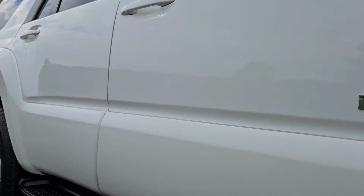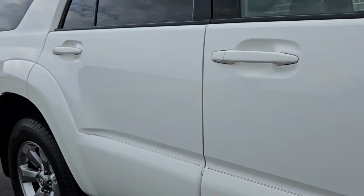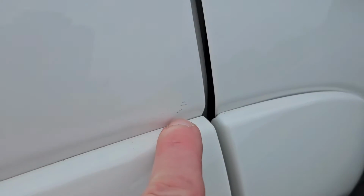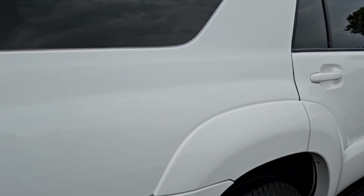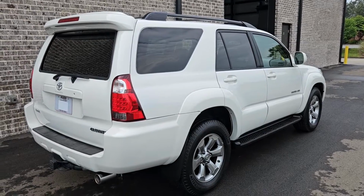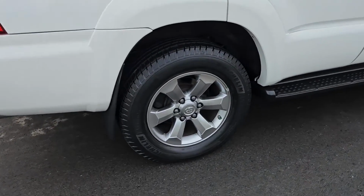So we do have one little spot right here on this cladding, as you see, that's been touched up. It kind of runs from here down to here. It's pretty hard to see, but that is there. Other than that, we have a spot here on this rear door cladding. A few little spots right there. I'm not sure why that wasn't touched up. I'll have to do that. Spot here, and that's really it. It's so crazy that there's not much more going on with this car.